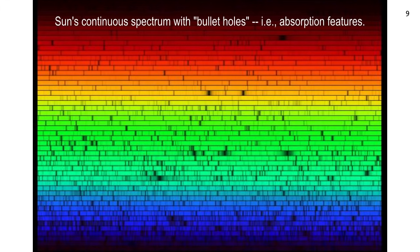Now, if you look at the spectrum of the sun, you let the sunlight shine through a prism, it'll produce a rainbow. You don't look at the sun through a prism or anything else, of course. The sun produces a continuous spectrum, but if you look at it carefully, this is what you'll see. The sun spectrum actually has bullet holes, or absorption features. Every little gap here, like this, here's a big one down here in green. And here's another absorption feature here.